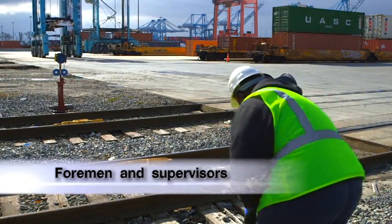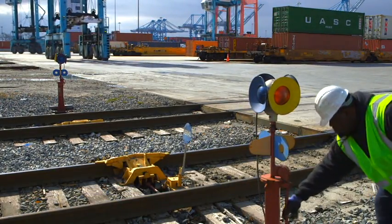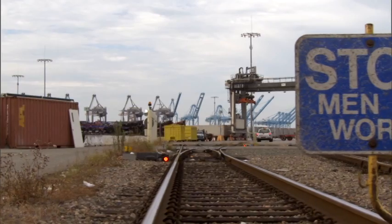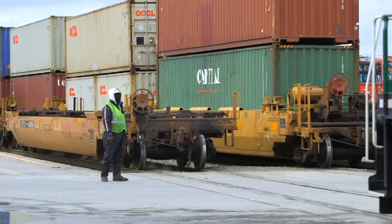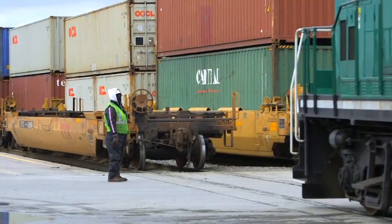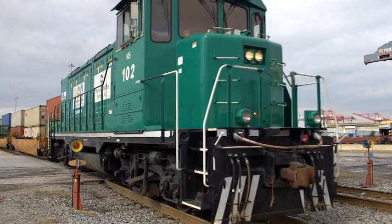If you're a foreman or supervisor, you have a few more responsibilities when it comes to railcar operations. Tracks should be locked and flagged whenever anyone will be working on railcars on that track. Any railcar movement should be announced. Before a train moves, make sure there are no workers on or near the working track.